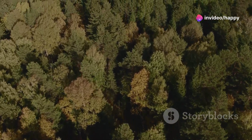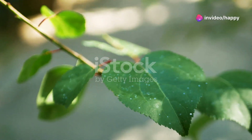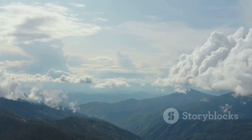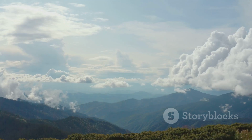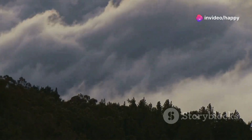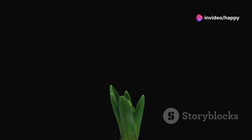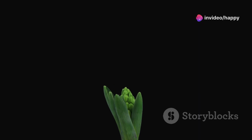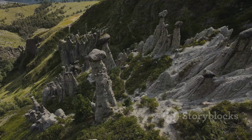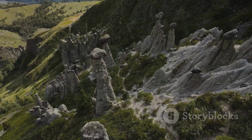Section 8. The global impact of photosynthesis. The impact of photosynthesis goes far beyond individual plants or even ecosystems. It affects our entire planet in profound ways. One of the most significant impacts is on the Earth's atmosphere. Over millions of years, photosynthesis has dramatically changed the composition of our atmosphere, making it suitable for life as we know it. When life first appeared on Earth, there was very little oxygen in the atmosphere.